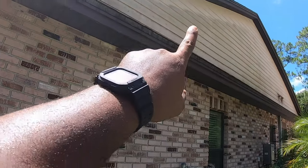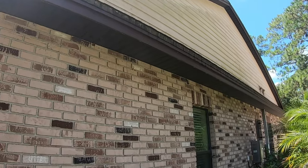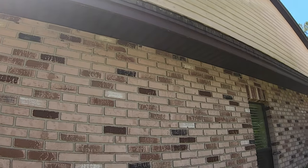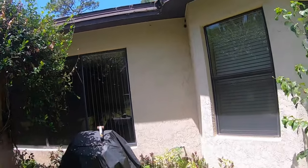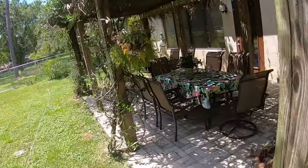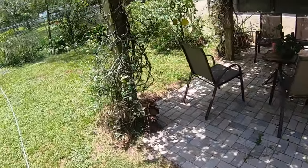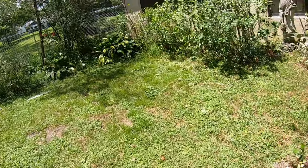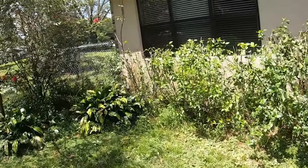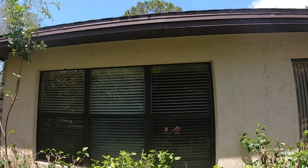You can see a lot of algae over here on the vinyl up top. Look at the drip edges, man. They're really bad. Back here is not so bad, but you can already see there's a lot of plants around. I'm gonna water these down first before I start. Customer is actually at a funeral right now. So I'm gonna try and talk to her about getting the roof clean.